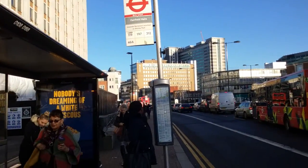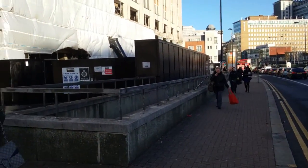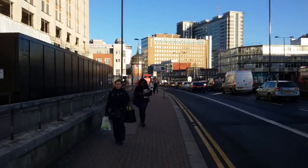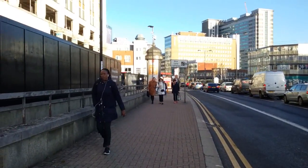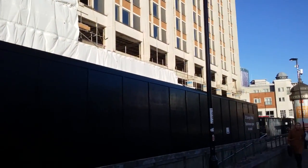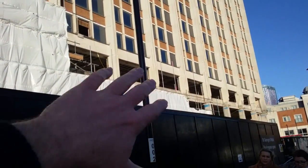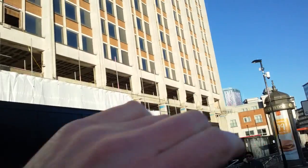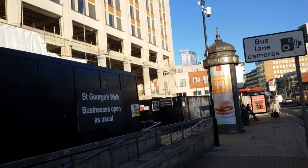You have to walk this way around because they've closed that part off now. Yeah, this is all the construction site. Yeah, because the front of the building used to jut out just there, and then come down and jutted out slightly the first two floors, which they've demolished, so it's flush now all the way down. It's flush right down now.